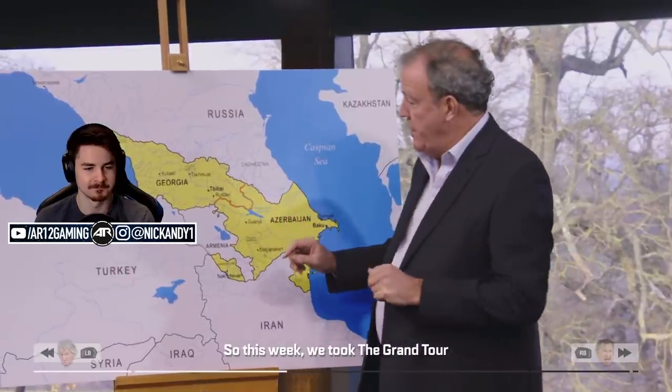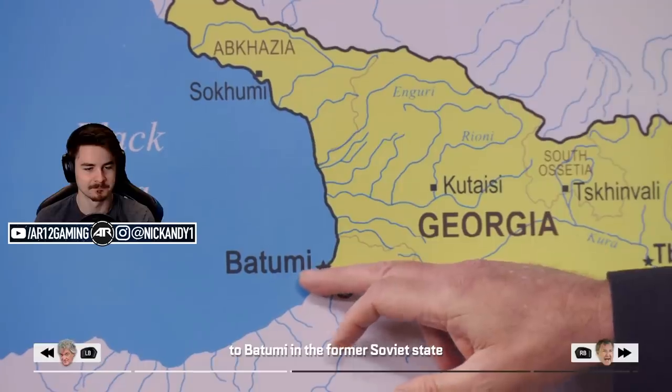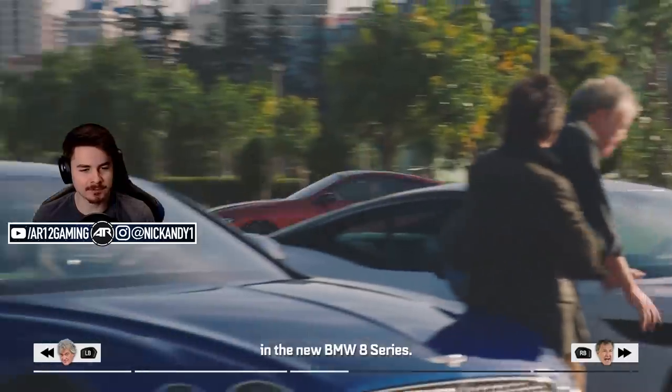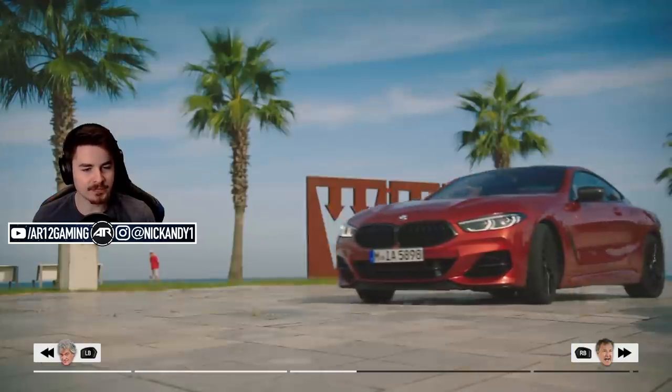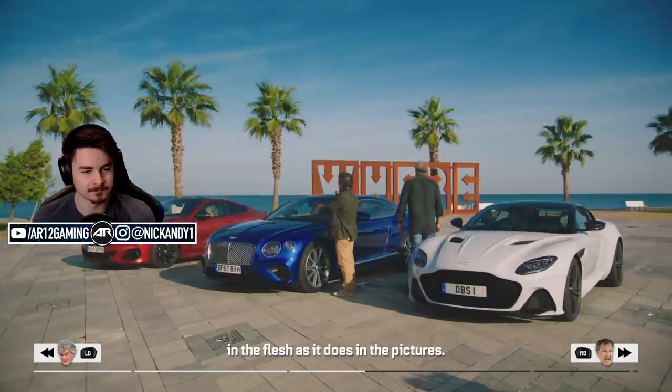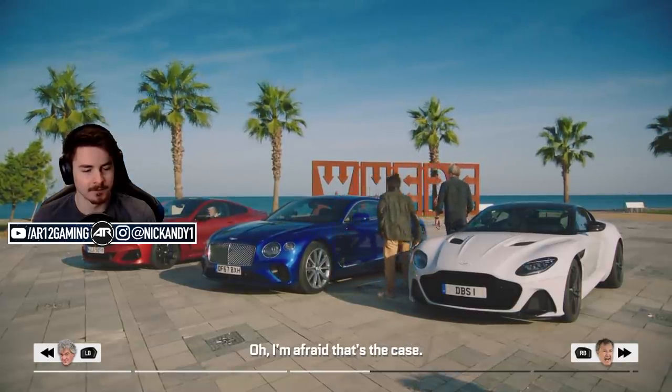So, this week, we took the Grand Tour to Batumi in the former Soviet state of Georgia. James has taken the BMW? How is James not in the Bentley? Doesn't look anything like as good in the flesh as it does in the pictures. It is disappointing in the metal. I'm afraid that's the case.